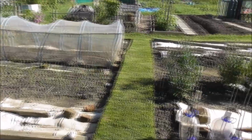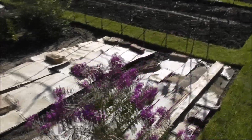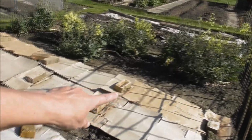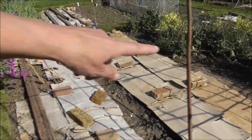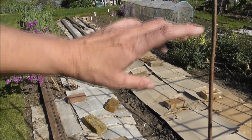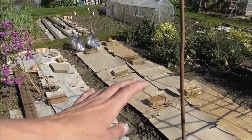Hooray! Absolutely zero change in this bed at the moment. Oh my goodness, this light's so beautiful, isn't it? What I have done is with this second bed for the tomatoes, that's now been broken down a bit more. It's had chicken poo added, it's had wood ash added, so that's absolutely now ready to go if I get any tomatoes.